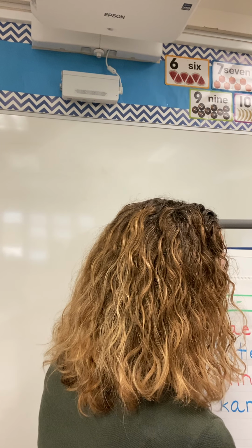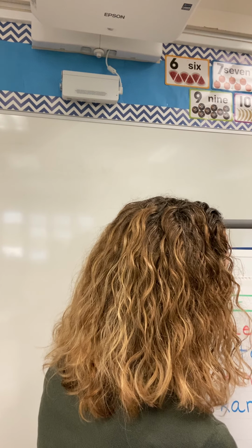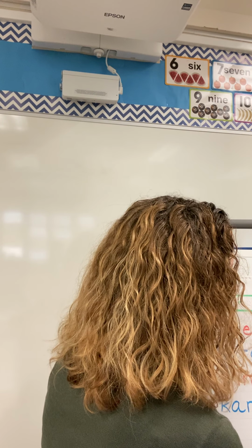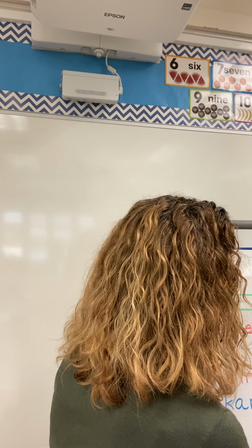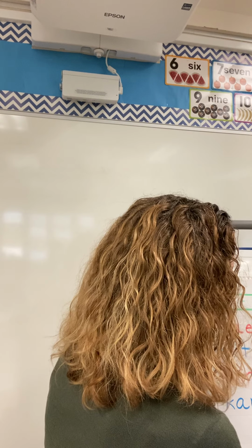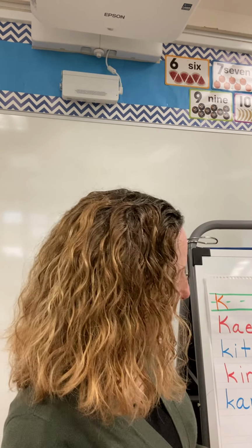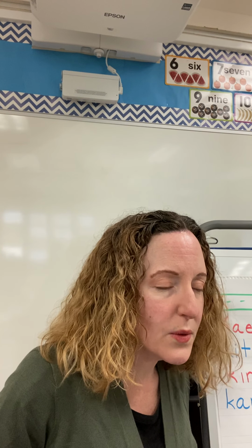Now we learned yesterday that kangaroos have very strong tails because they actually help their feet when they are moving. So kangaroos have very strong tails. So there's my kangaroo. I sketched it pretty quick there.